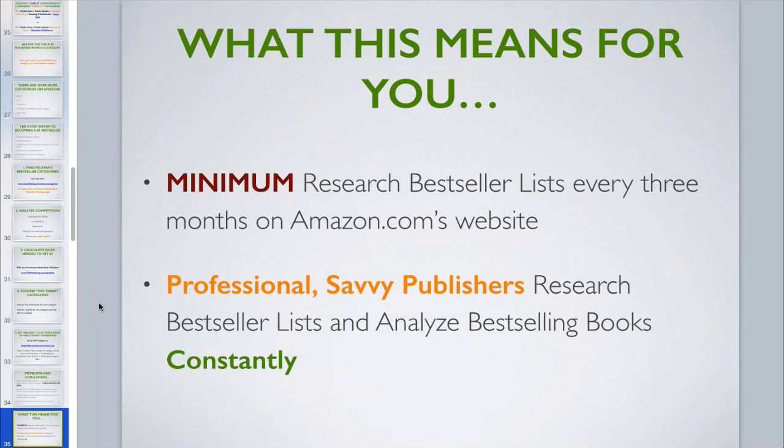And that can make all the difference between getting a book that averages 4-star reviews on Amazon versus a book that averages 5-star reviews, which can translate into a huge difference in sales.